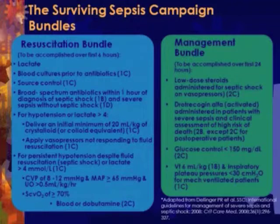Really, 34% nationally with 15,000 patients in their database. Only 34% were accurately diagnosed and treated within those 6 hours. So that's only 34% of the total population of severe sepsis that actually got that bundle element met. So let's agree, we have lactate, blood cultures prior to antibiotics, early source control. You notice source control is not a 24-hour bundle element, it's a 6-hour bundle element.